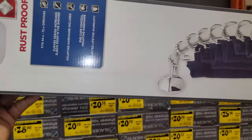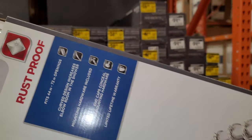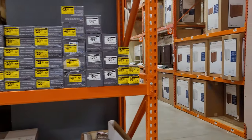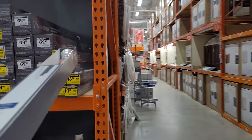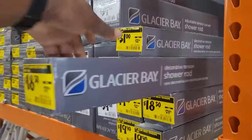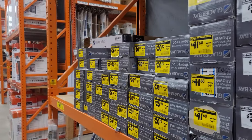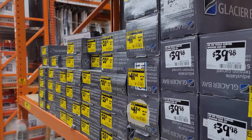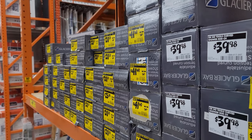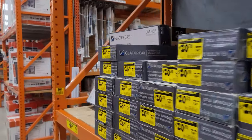Rust proof. Gives a little extra space. I like that. Put this one back. So what are you going to do? No, I only need one. Unless, I will. Yeah, I'm going to get more.